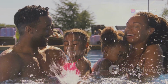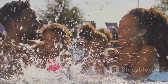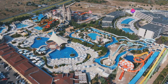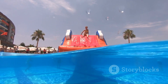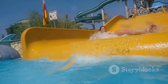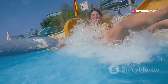For parents and grandparents, it's an opportunity to relive their own childhood memories while creating new ones with their loved ones. And for communities, these parks represent a valuable investment in the well-being of their citizens. They provide a safe, engaging space for families to connect, offering a welcome respite from the stresses of modern life. In a world increasingly focused on virtual experiences, Aquatix reminds us of the simple, timeless pleasures of the physical world.